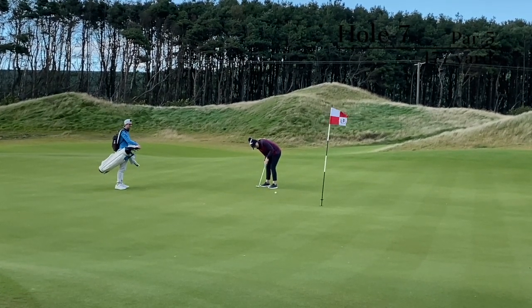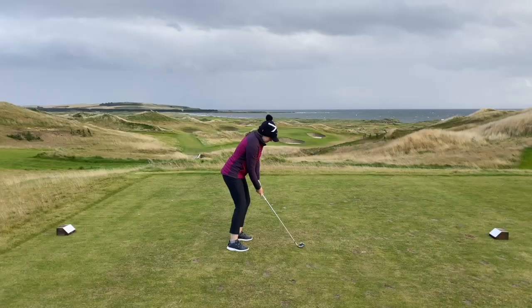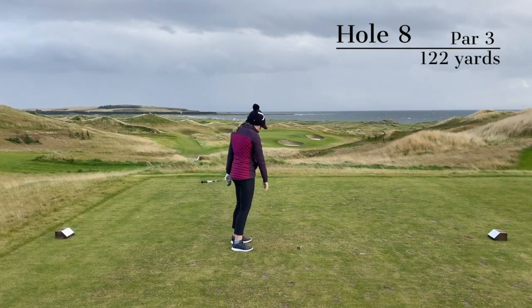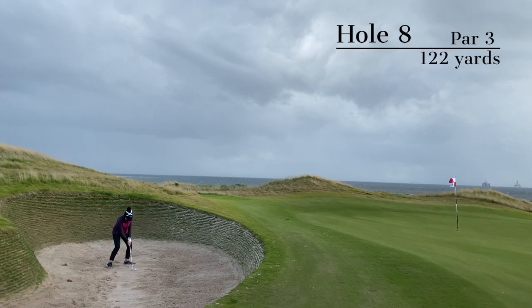We played Dumbarnie on quite an overcast day, but if you're one of the lucky ones and it's clear, you can see right across the Firth of Forth and be able to see Scotland's capital city, Edinburgh, North Berwick, and even Muirfield.